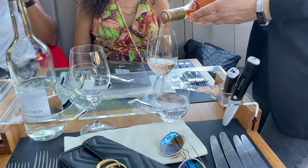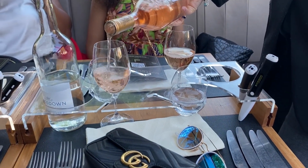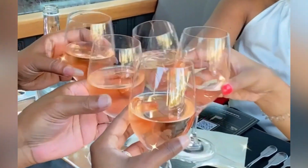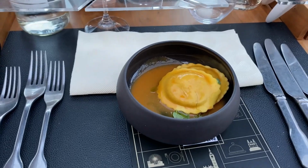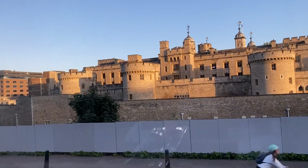The food was pretty good on there too. They gave us dishes and things that I had never eaten before. But since we were in London, I was willing to try it. So the food ended up being pretty good. I believe this lobster ravioli thing was my favorite thing that we had on there.